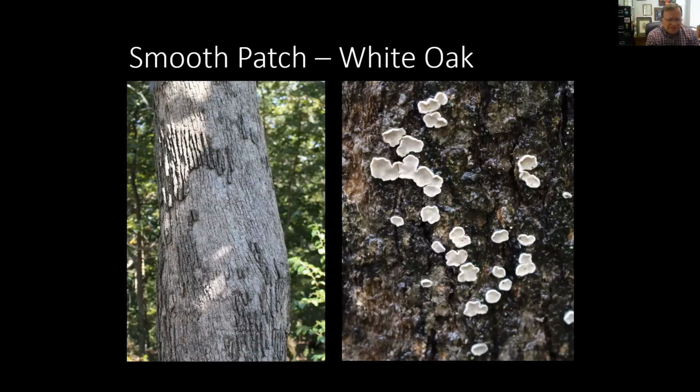Usually trees that have trunks that look like this with smooth patches, the canopies look fine, so there's no huge problem. Now, when you look at this closely, you often do not see the fungus that's actually growing there, or at least nothing that you can identify as the fungus. But sometimes after a rain, if you go and look at these smooth patches, you'll see these little white disc-shaped fruiting bodies of the fungus.